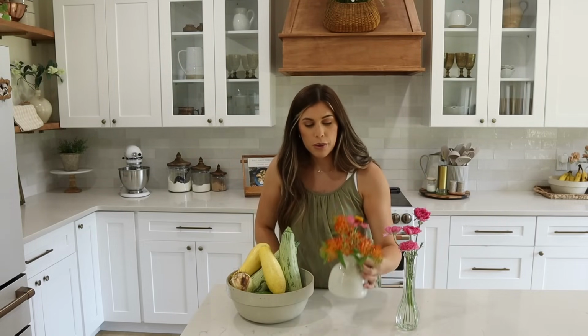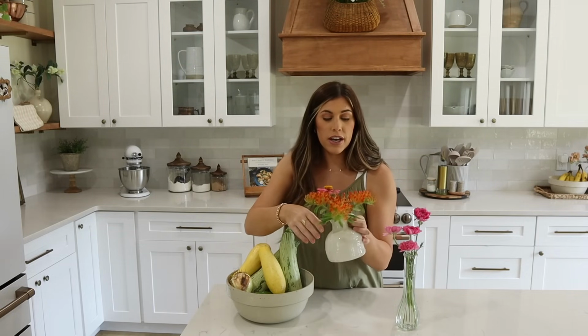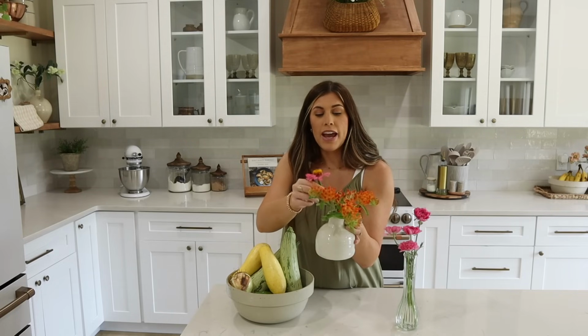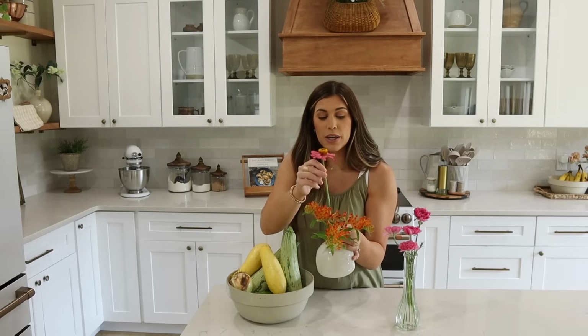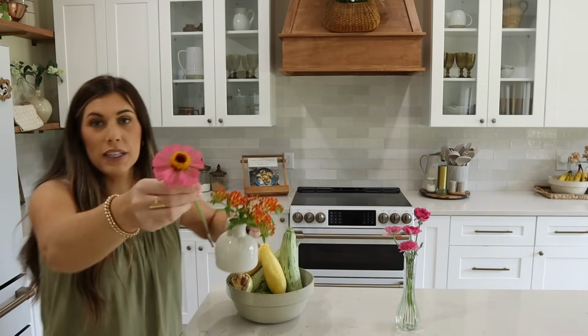And then Brooks picked these flowers for me from our field. These orange ones are a native flower in our area. There's also a little white flower in there that he picked. And then he planted a zinnia seed. His class at school for Mother's Day planted zinnia seeds, and each student got to take a flower home for their moms. So we planted it in our raised garden bed, and the flower that he planted just bloomed. So he picked that for me the other day.